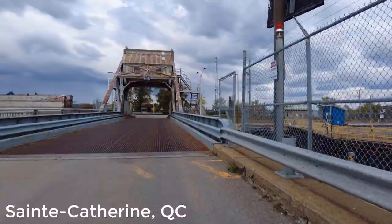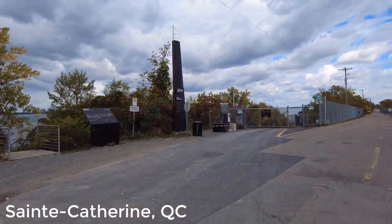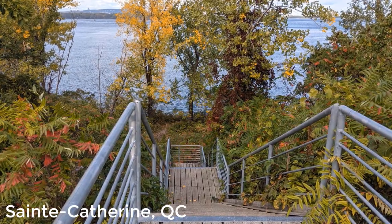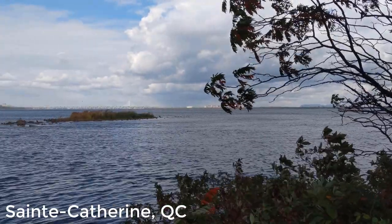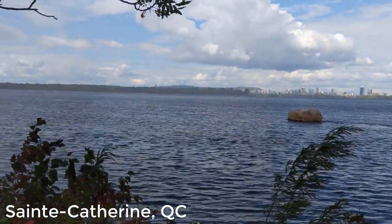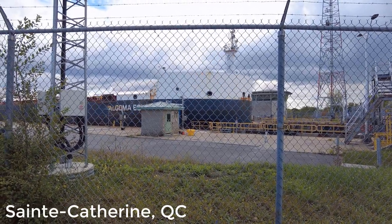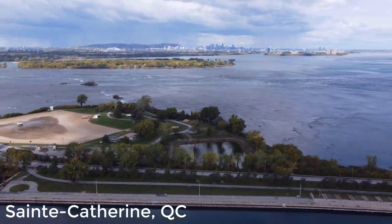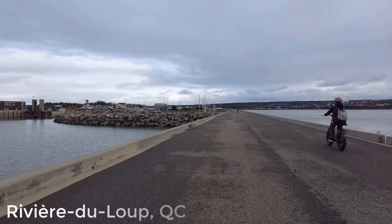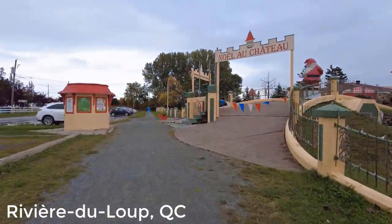Here we are in a suburb of Montreal called Saint Catherine, Quebec. It's right on the Saint Lawrence River and a perfect place to explore by bike. Rivière-du-Loup is a small city on the south shore of the St. Lawrence River. We explored by bike and then took a walk at the waterfall park in town.